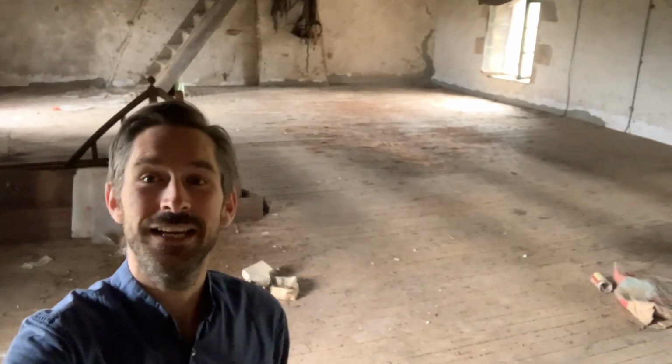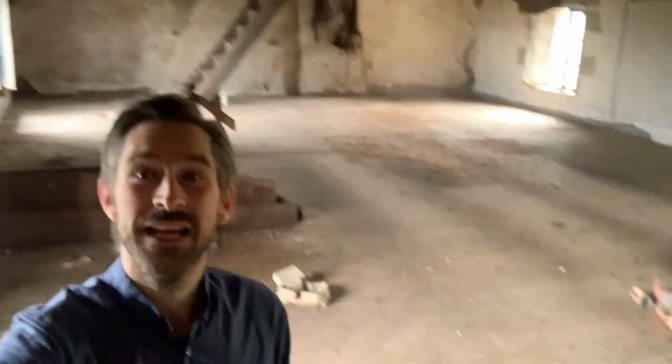But it is, I'll come and stand sort of in the corner here. It is a really nice, big space. Again, so much potential. You can just do whatever you want to do with it. What I'm going to do is a little staircase there that takes you upstairs. I'm going to go up there as well, just so you can really see the sort of gorgeous roof structure.